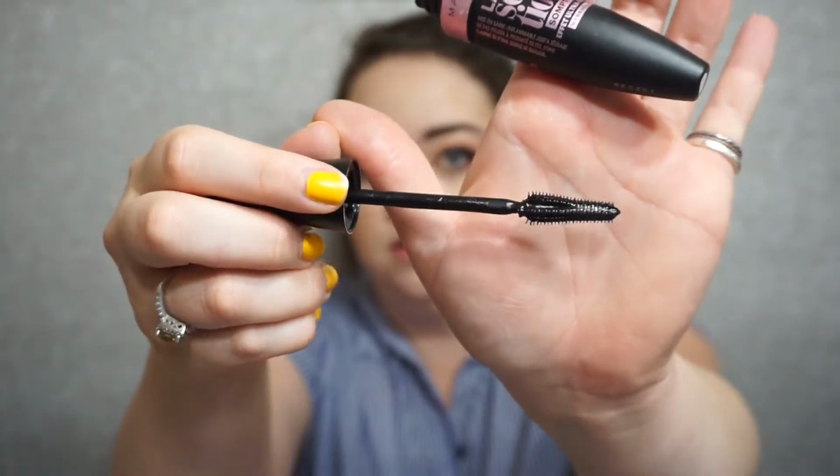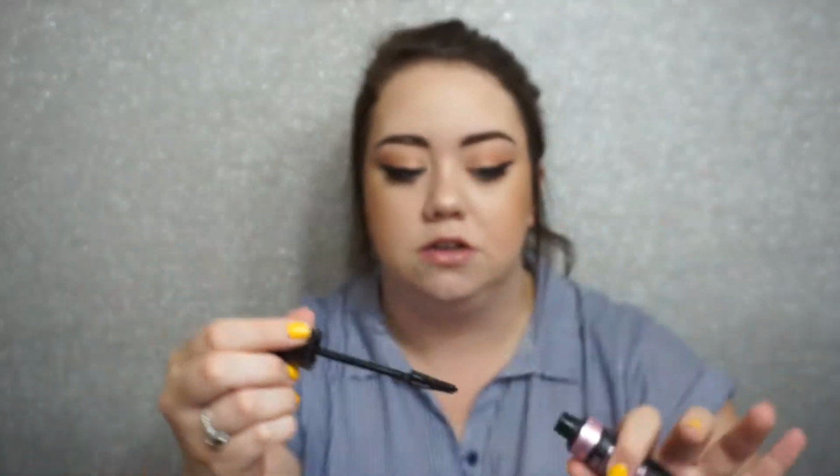Next up, I have a mascara. This is from the drugstore. It's from Maybelline and it's the Lash Sensational Luscious Full Fan Effect Waterproof Mascara. I have been loving this. The brush is really interesting. It's kind of cone shaped, if you can see that. And it just really grabs and coats and lifts the lashes and makes them so pretty. It fans them out and lifts them up all at the same time. You technically wouldn't need to use a lash curler with this because of how much lifting it provides. But I do really like this.